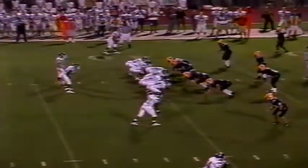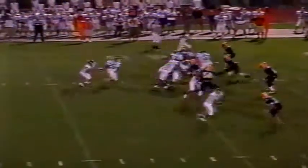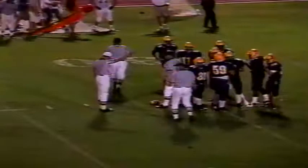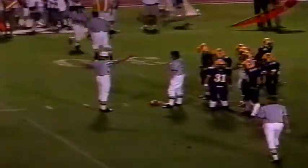Lebanon in the gun again. Give the ball to Hastings right up the middle. There we go. Blast forward, gets a good little second effort and a nice block on the side for first down yardage with a very good block upfield. Keenan Dye helping the running back out in Lebanon, moving the sticks.